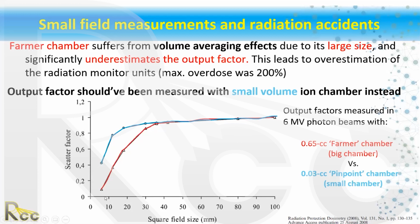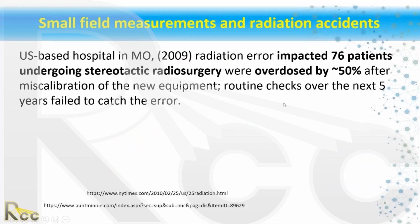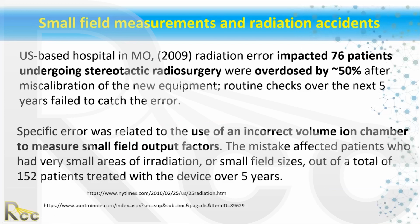So clearly you can see the big effect of volume averaging here. Well, this certainly occurs in other countries. It has happened in the United States. In Missouri, 2009, there were 76 patients impacted, undergoing SRS overdose by 50% due to miscalibration of the equipment. What they found was that they couldn't really find the error, but I think the error was related to an incorrect volume ion chamber to measure the small field output factor. So the same issue that you're facing with using a large detector. This has occurred multiple times, and my hope is that we learn from these kinds of mistakes.